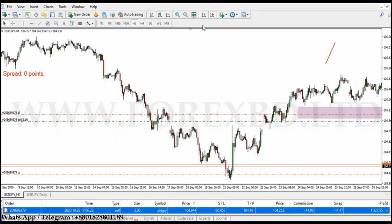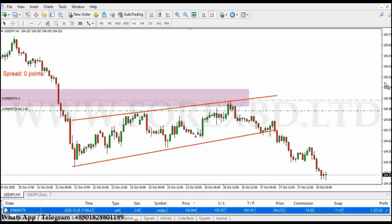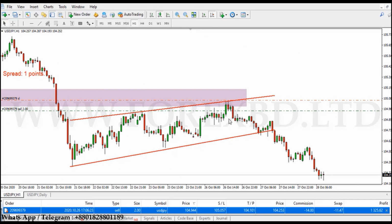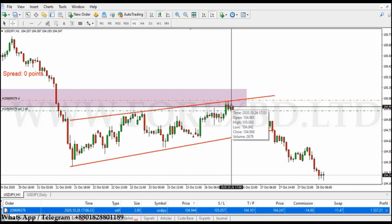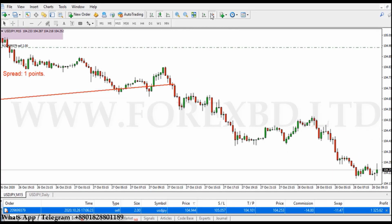Then I went to the 1 hour time frame because I will trade in a short time frame. So the way I took the entry is that here the market goes up, then gets obstructed and goes down again, then the market goes up again, that is, it makes a bullish candle here and then closes in this place. Then I went to a shorter time frame for better analysis, and I went to the 15-minute time frame.